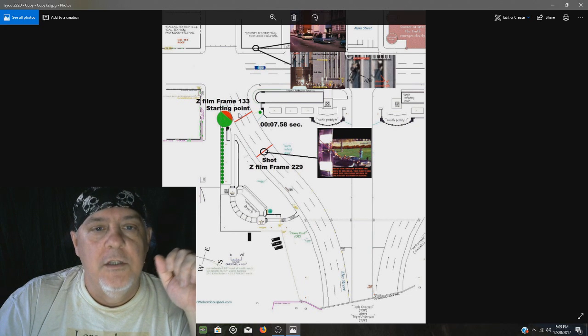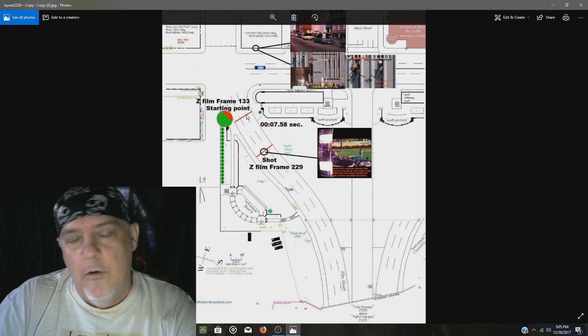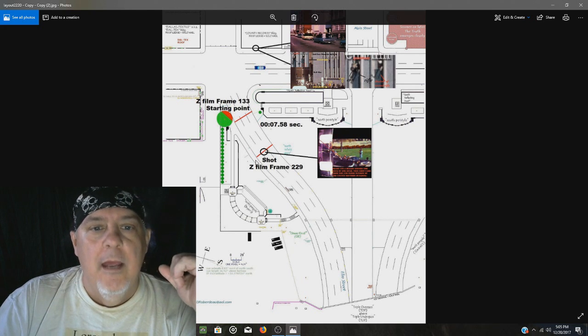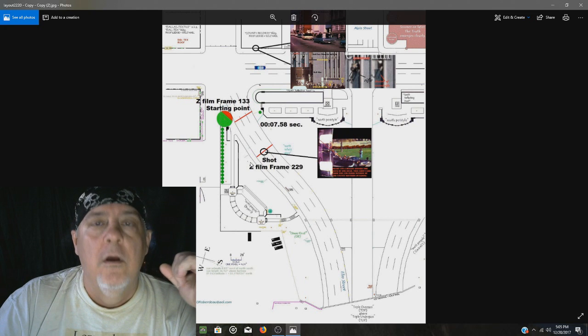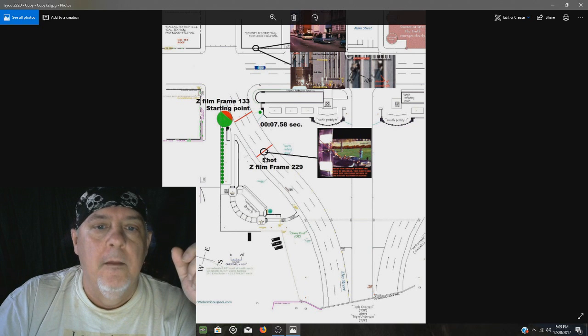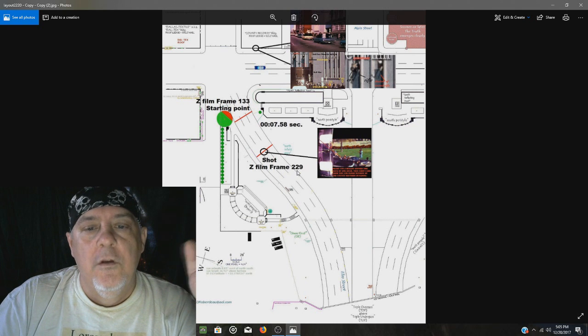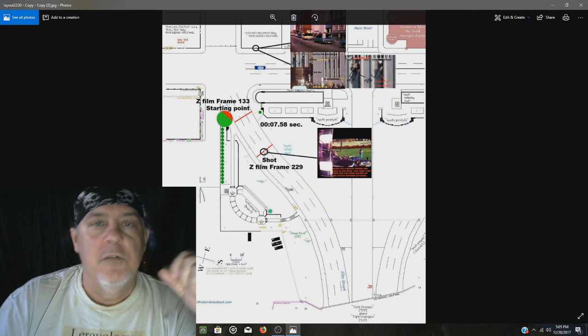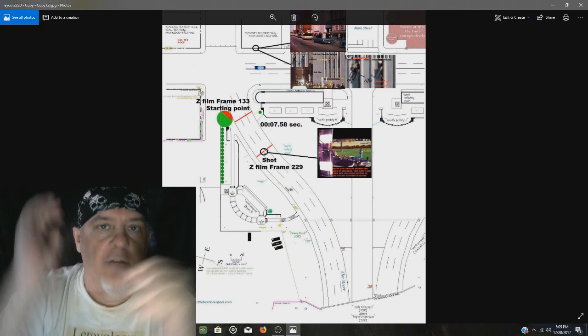Now here, as you see, I marked the starting point, which is frame 133 of the Zapruder film, as I pointed out in my last video. Then this point here is where this shot took place, as we see in the Zapruder film. Now it's frame 229 of the Zapruder film. This is the location where the bullet actually impacted the back of JFK's head.